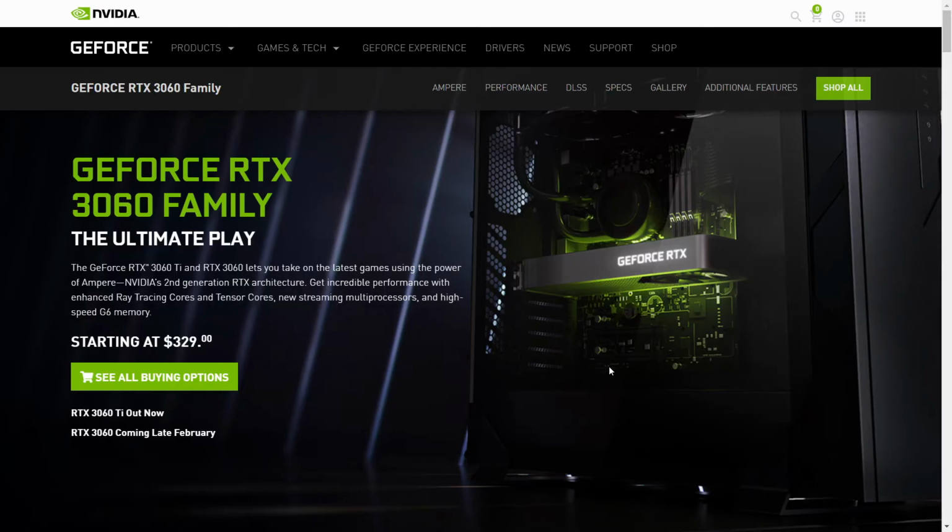So today we're going to be taking a look at the GeForce RTX 3060. Today's a pretty exciting day as we had CES today and we had some crazy announcements from AMD showing their new laptop CPUs. They already released the desktop ones. We also had Intel show us a little bit of stuff, and we had a lot of cool stuff today. But I think the highlight for me today was definitely the RTX 3060.